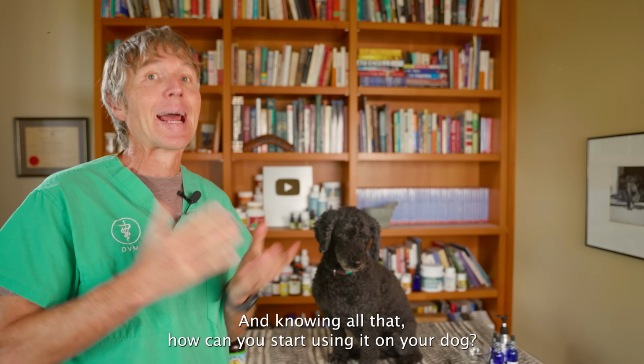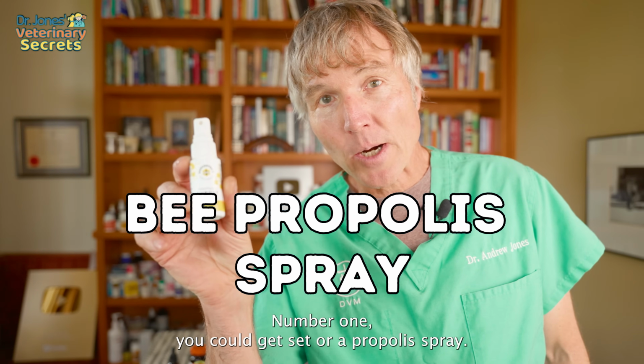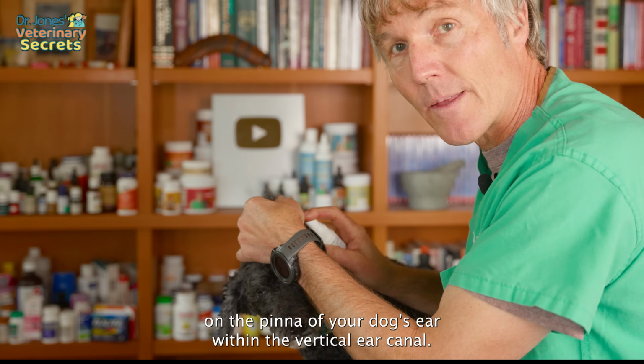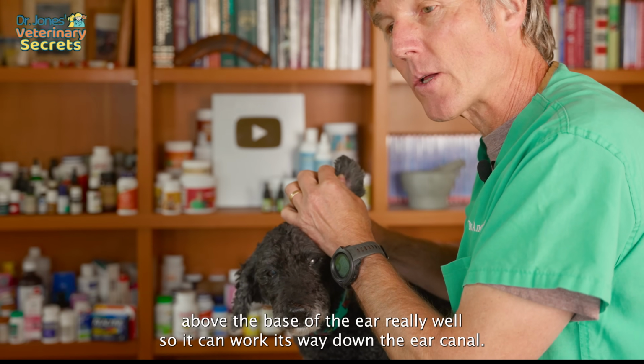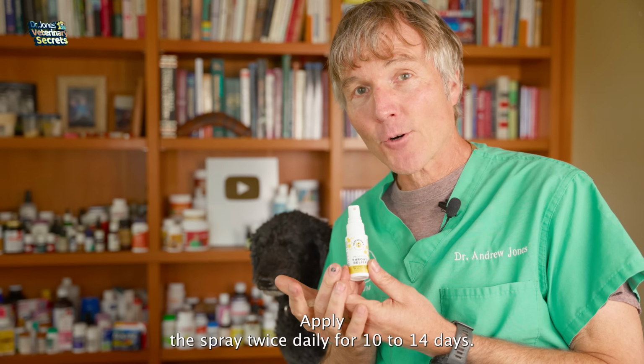And knowing all that, how can you start using it on your dog? Number one, you could consider a propolis spray. You could spray that on the outside or the pinna of your dog's ear, within the vertical ear canal. You want to be doing that twice a day. After you spray it, you're going to rub the base of the ear really well so it can work its way down the ear canal. Apply the spray twice daily for 10 to 14 days.